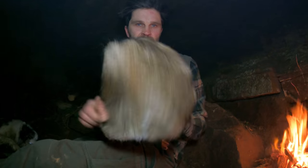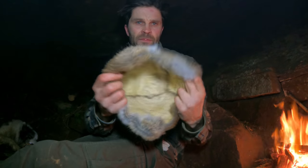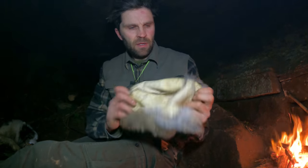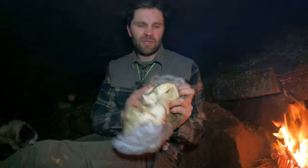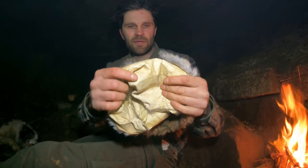This is my rabbit skin hat, and I have made many a man jealous of this thing. I made it out of 3 rabbit skins, which my dad cured himself. So it's a little bit stiffer than if you bought something from the shop, which is just treated that many times, it's just really soft. But I prefer the rugged side of this one.